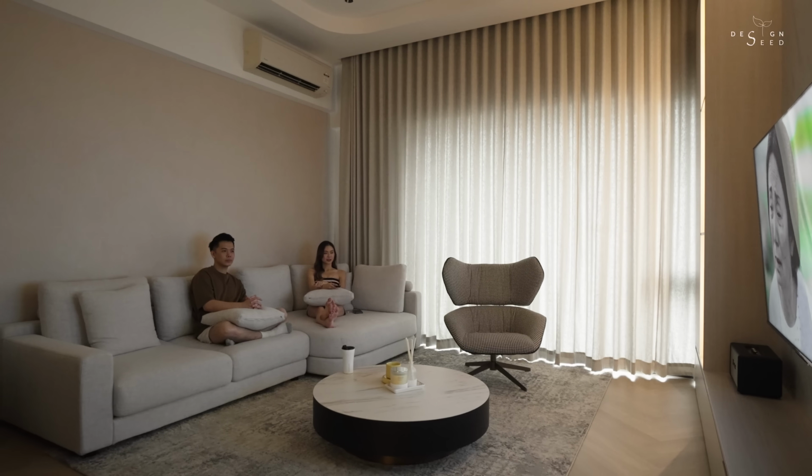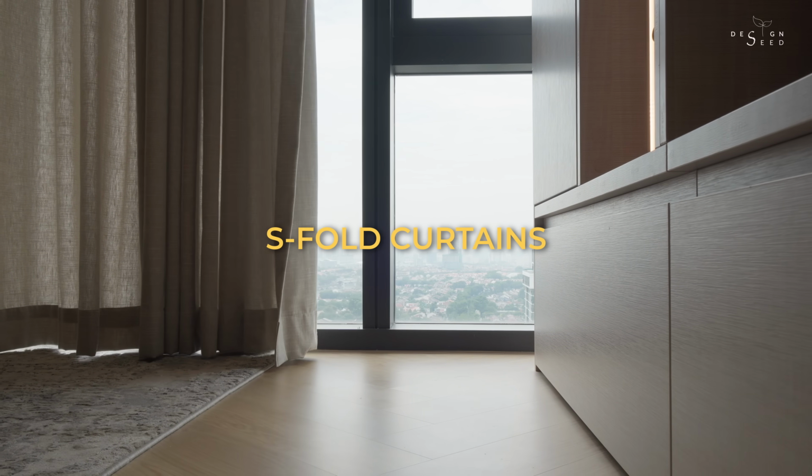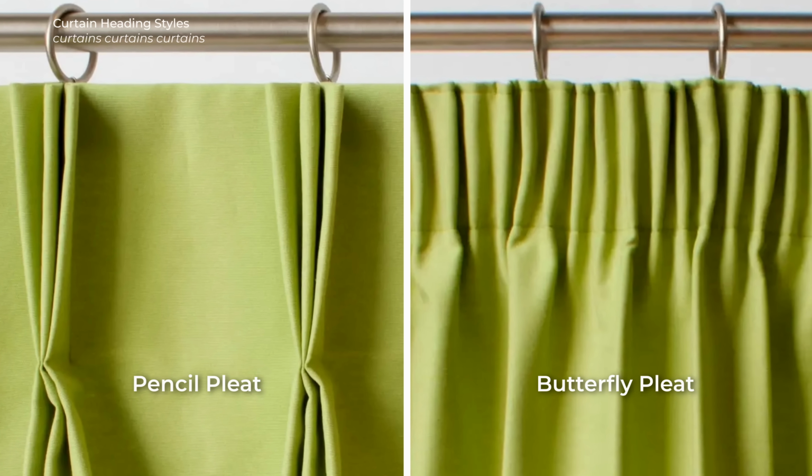Here's a tip for you. If you want to achieve tidy and linear looking curtains, you have to go with S-fold curtains. The standard pencil pleats and butterfly pleats will not be able to achieve such linear strips.